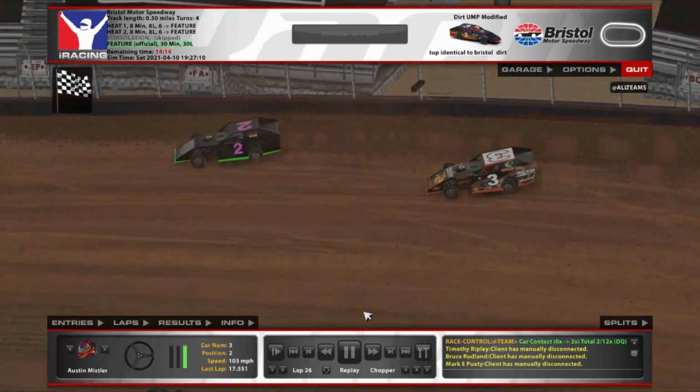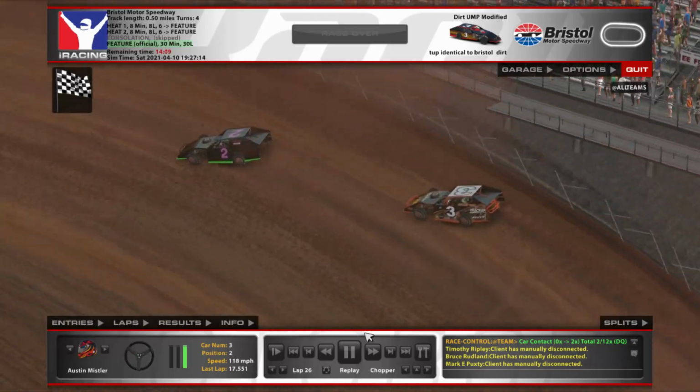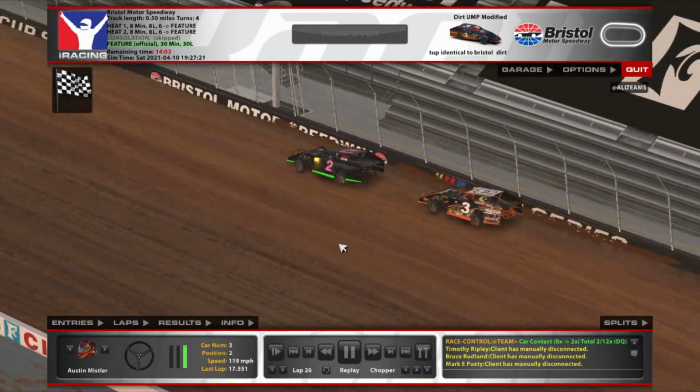So I think it was his next lap. Because he wasn't messing up at all. Right there, he went in low. I got a huge run in the middle of the corner. And then we're just even off the corner.